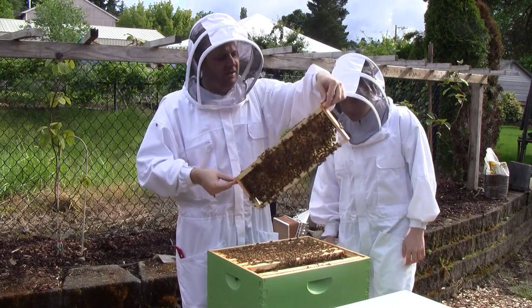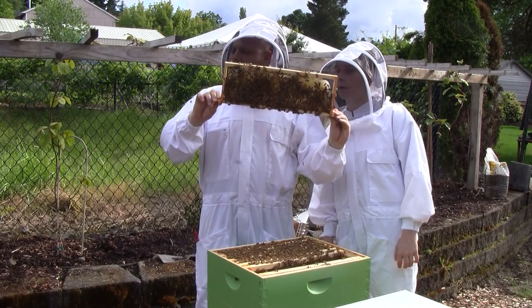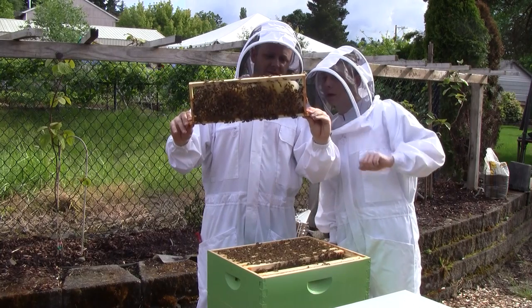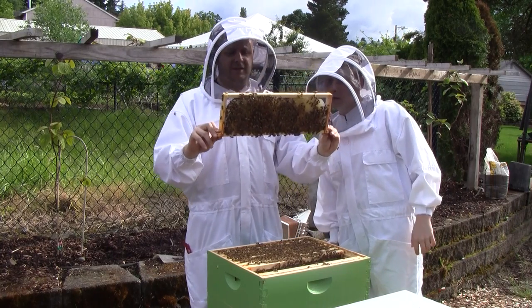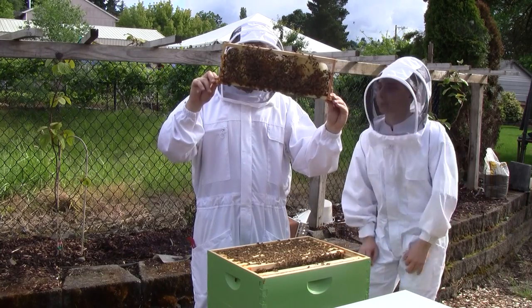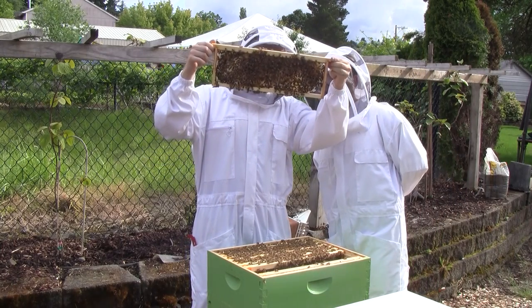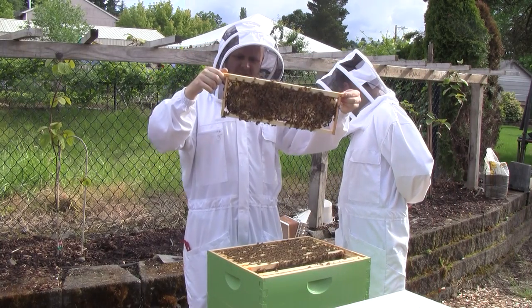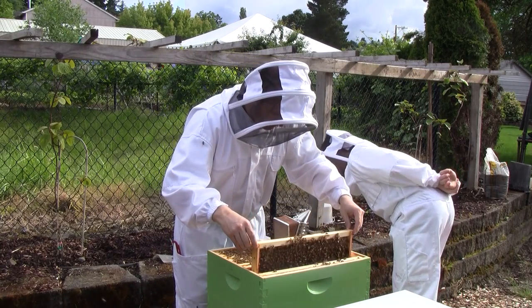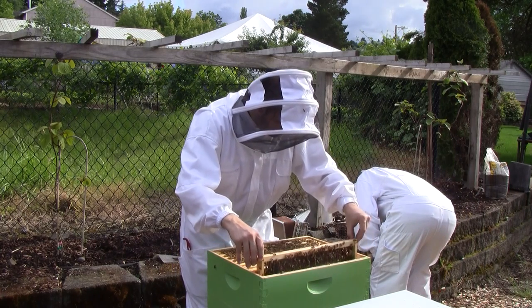Some eggs in here. And a lot of drones. This frame is about half the bees on this frame are drones. My fingers are sticking together from all this propolis.